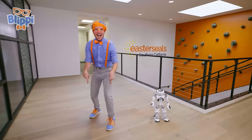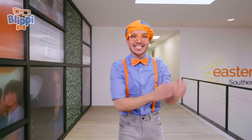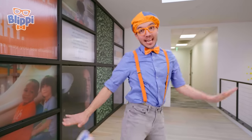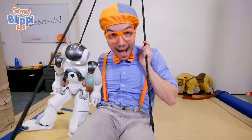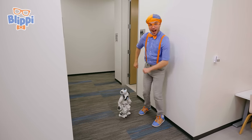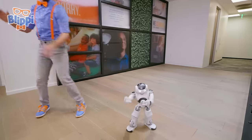Move your feet to the Blippi song. Do the Blippi dance, follow my lead. Do the Blippi dance, do it with me. Come on. Shake, shake, shake to this Blippi tune. Get ready, clap your hands, shake it out. Feel the beat, do a dance, and sing it loud. Do the Blippi dance all day long.